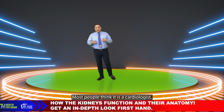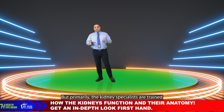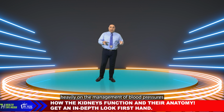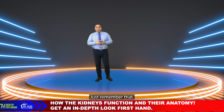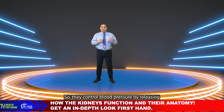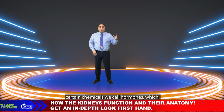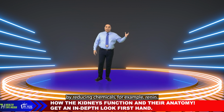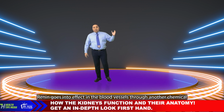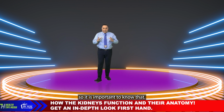Most people think it is a cardiologist. It could be managed by anybody who knows what they're doing, but primarily the kidney specialists are trained heavily on management of blood pressure, because kidneys control the blood pressure, not the heart. Just remember that. They control blood pressure by releasing certain chemicals we call hormones, like, for example, renin. Renin affects the blood vessels through another chemical, and that causes the blood vessels to become smaller or bigger and controls the blood pressure. So that's important to know.